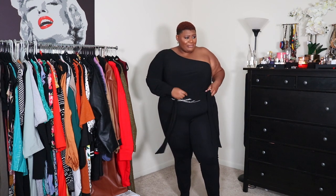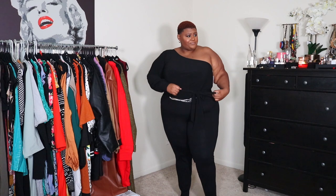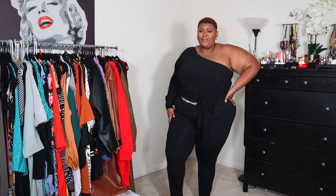Why have I done this disservice and denied the public, the people, the view of me in a single sleeve crop? For so long, when we've needed this. We've needed this. This is boosting country morale. This is ending wars. We are solving world peace with this top.